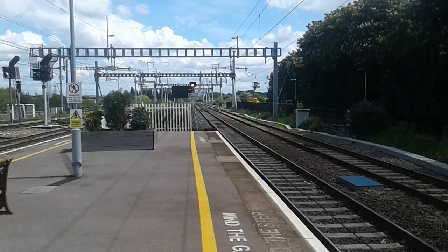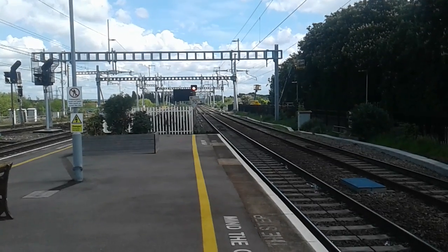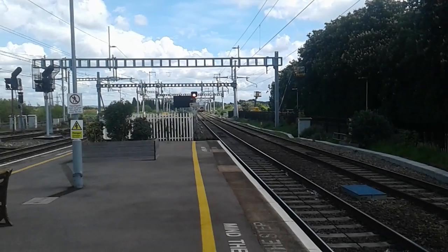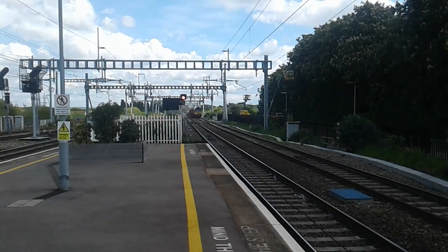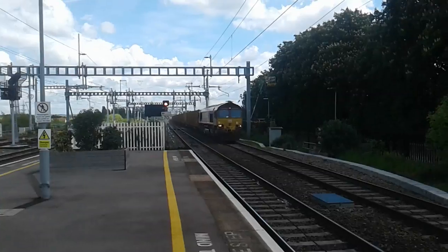Okay, the next train to pass by is a DB Cargo UK Class 66 working a service from Southall to... oh, sugar, where was it? Severn Tunnel. 66111.